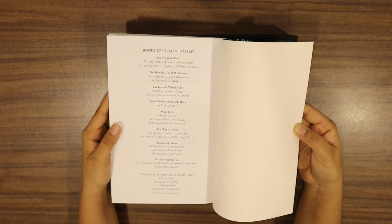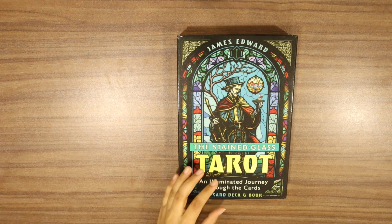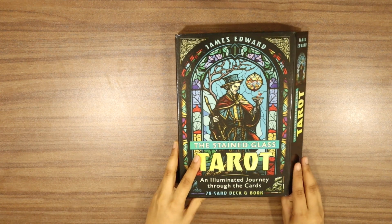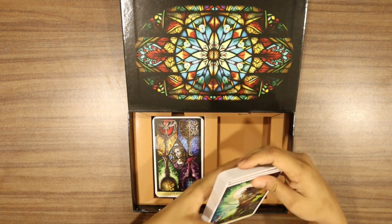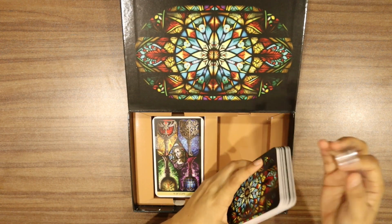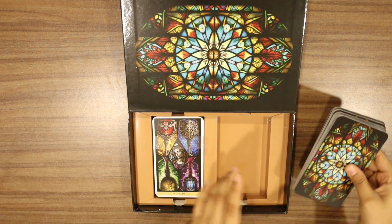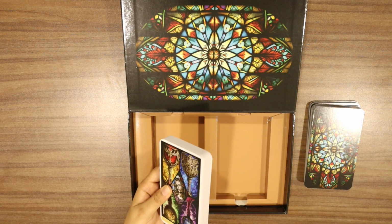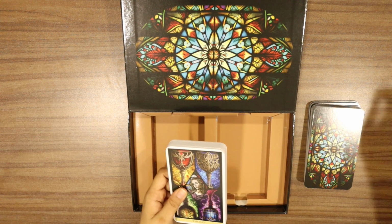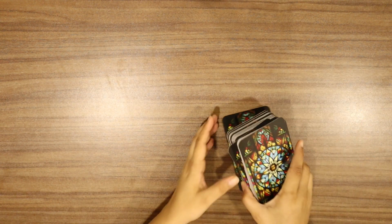It is so detailed. First off, for every single card, there is a poem that James Edward has written, and it is very moving, I would say, very emotional. And by just reading the poem, there's a lot of insights that just evoke within you. So that was something different that I have not experienced before with tarot decks, the poem that goes along with it. So that was a very nice experience for me.